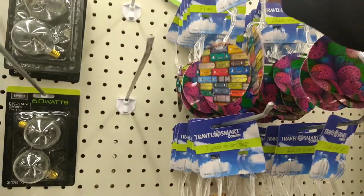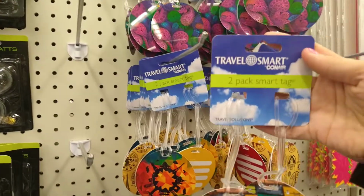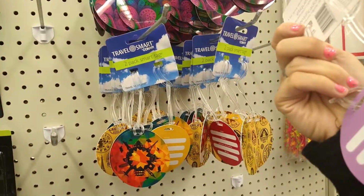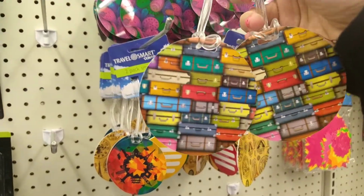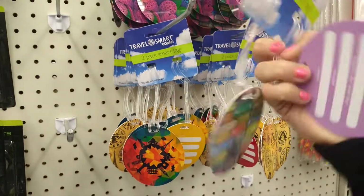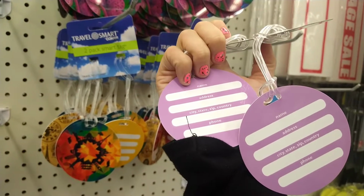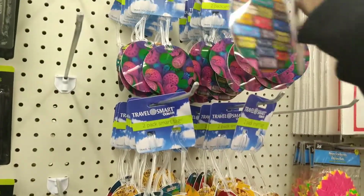Okay guys, these look new. These are the Travel Smart by Conair 2-pack smart tags. And there's this style that has the luggage on it, very cute. And on the back it says name, address, city, state, zip code, phone number, and it's a purple background.